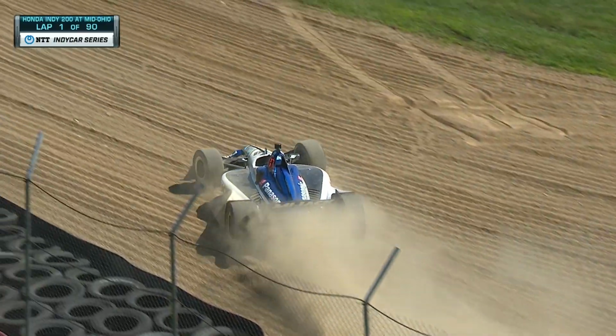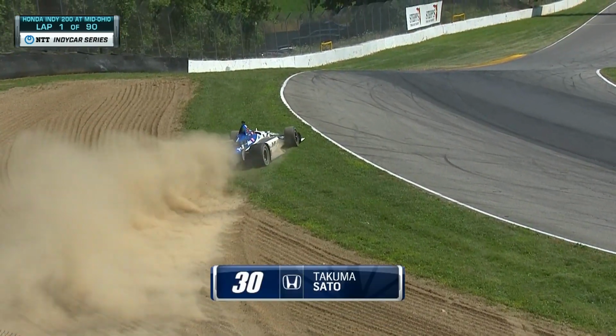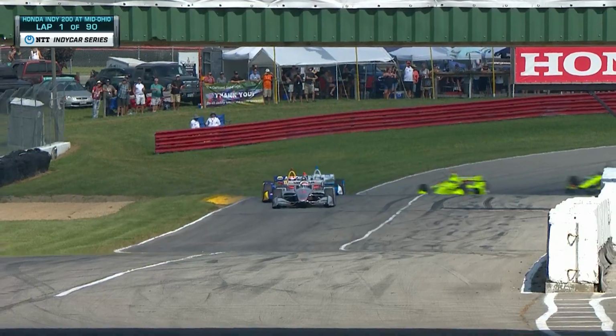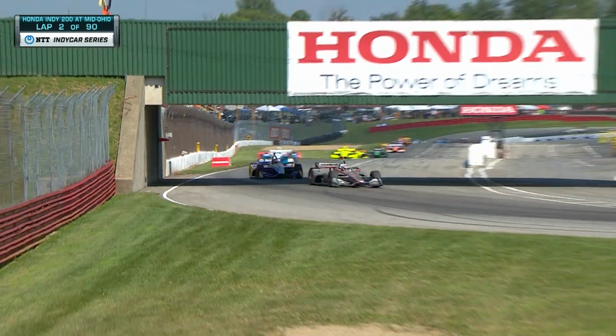in the beach. I saw Dixon getting by his teammate. Felix Rosenqvist let him go by. Sato gets out of the gravel, no yellow. That's going to leave all kinds of debris on the track as the leaders come through.